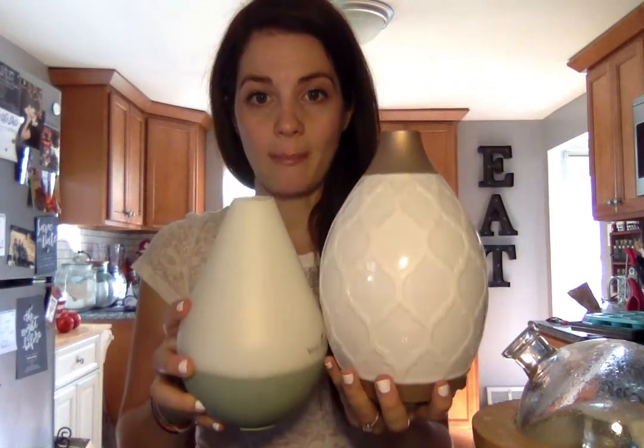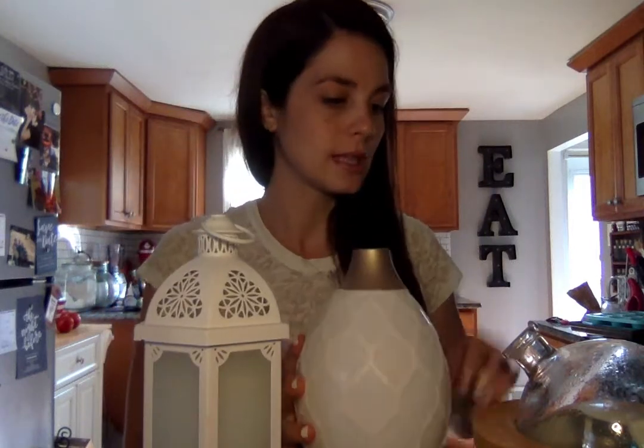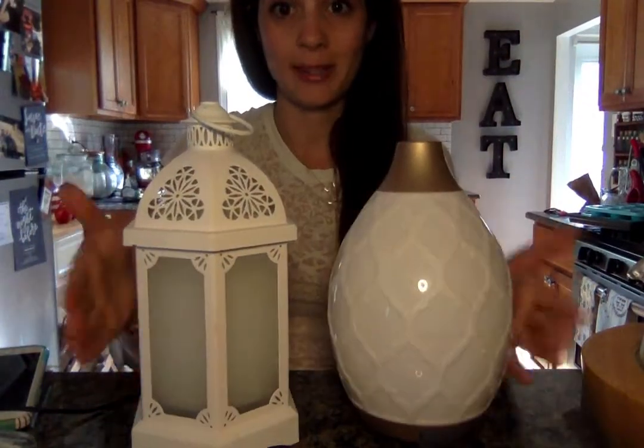A lot of people, this is actually new in the starter kit. I think you could have gotten it in January. I think that's when it was new. If you notice, it's a lot bigger than the dewdrop. And it's really pretty. I do love it. And then this is the lantern. So the reason I'm going to talk to you about both of these at the same time is because they have the same base. So they basically do the same thing. They just look a little bit different on the outside.